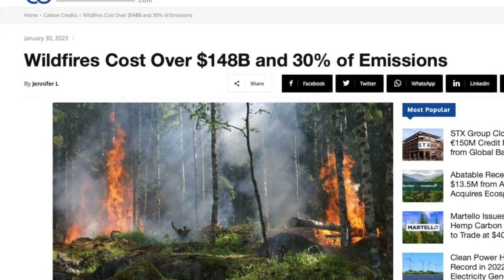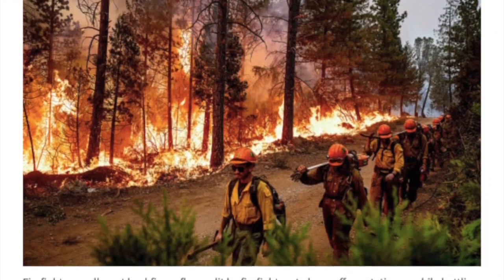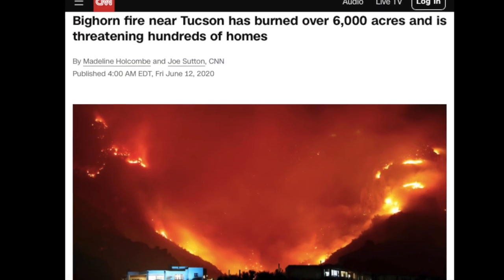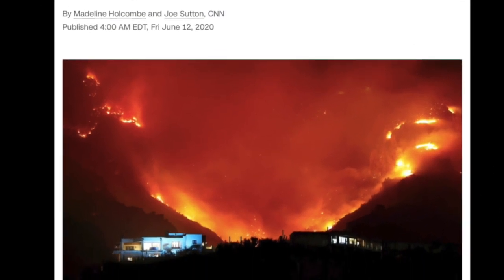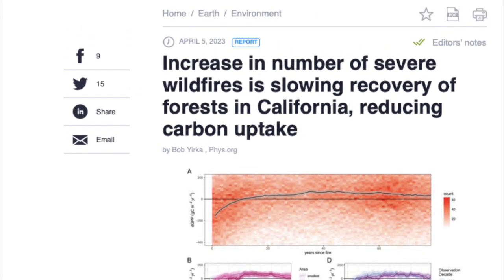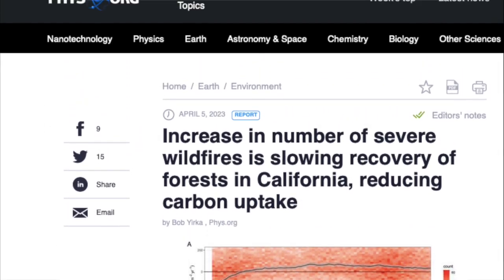Wildfires in the United States are natural disasters that resulted in approximately 3,800 civilian deaths just in the year 2021. In the same year, there were around 59,000 wildfires, which affected more than 7 million acres of land.